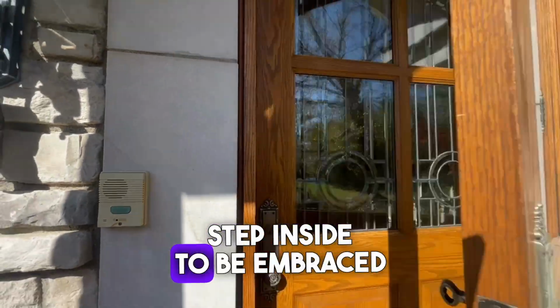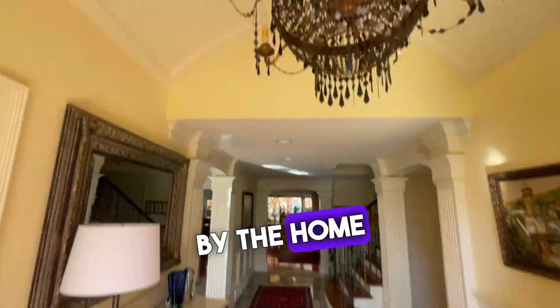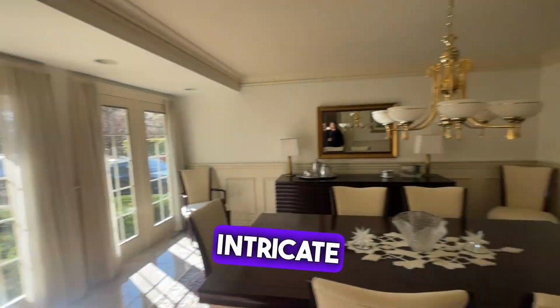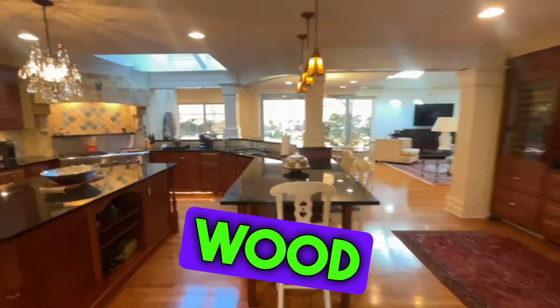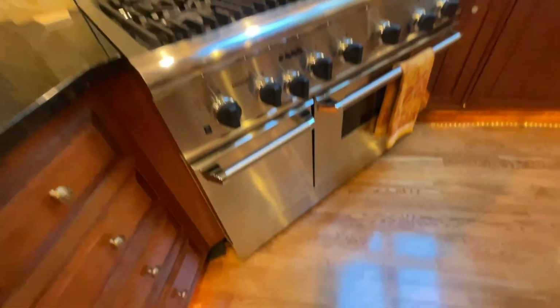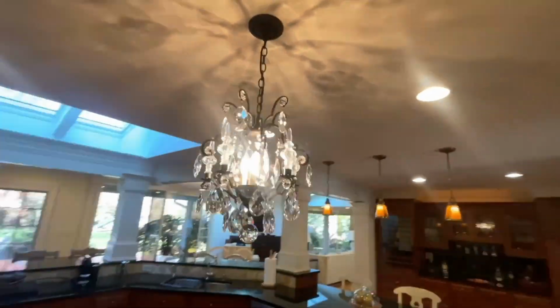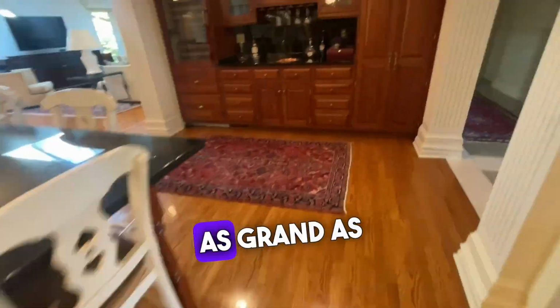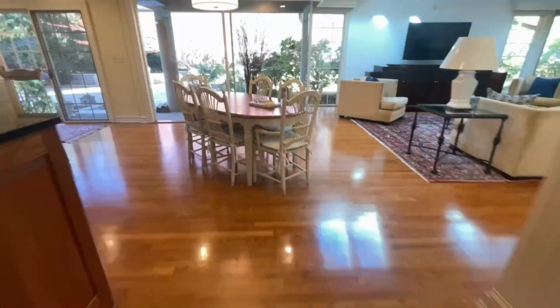Step inside to be embraced by the home that radiates elegance with its expansive rooms, intricate molding, and warm wood floors that echo with stories of time-honored grace. Center stage is the kitchen, a chef's paradise with an island as grand as a banquet table.